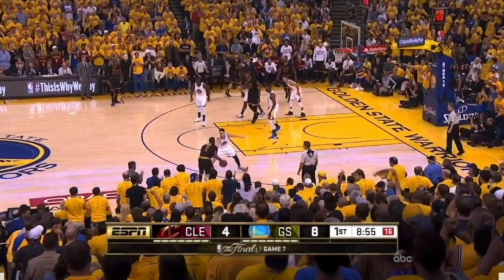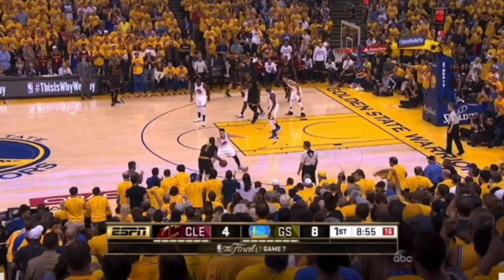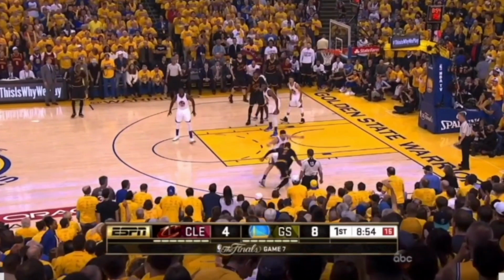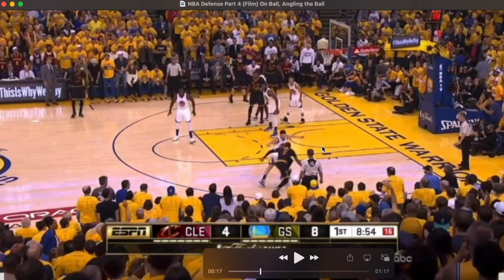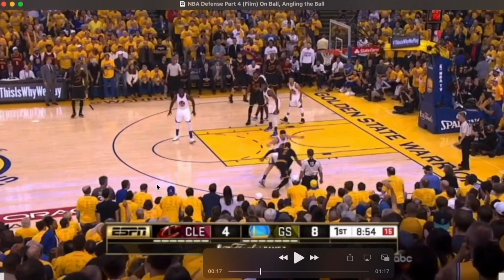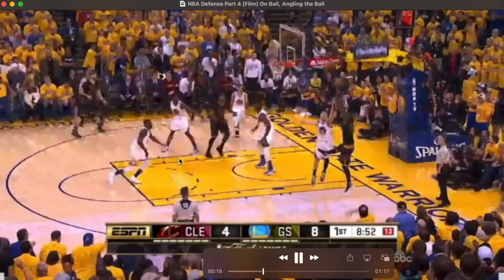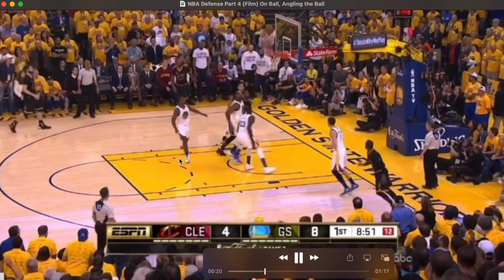Now we have Klay Thompson right here guarding Kyrie. You can see he is angling him to his right to the help defense. So if Kyrie does beat Klay right here, then he has a rotating defender right here, the low man that can rotate to help. But if Kyrie gets middle right here, then that would mess up the rotations for the defense. Klay does a good job of getting a chest stop and a high hand contest.